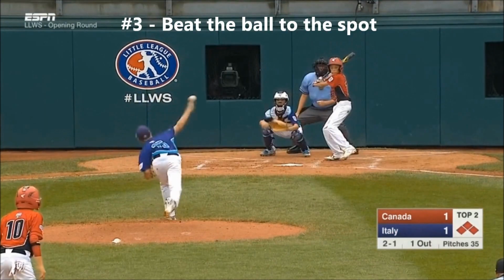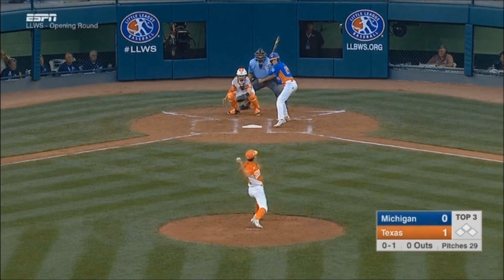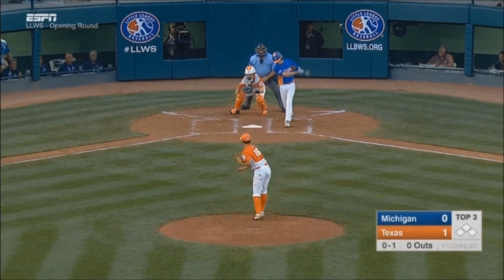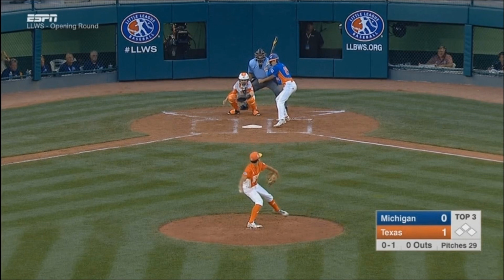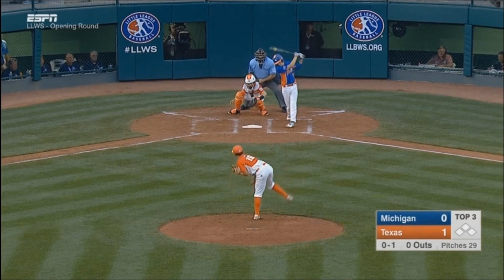Number 3, beat the ball to the spot. Once the catcher is set up close enough, when they recognize that the pitch is going to be low, the catcher should try to beat the ball to the spot rather than catching the pitch when their glove is moving down. This actually applies to every pitch regardless of location, but with a low pitch, think down to up.